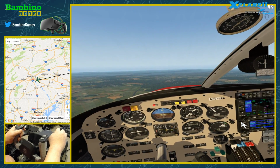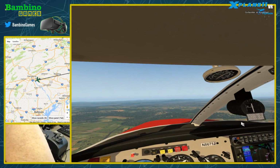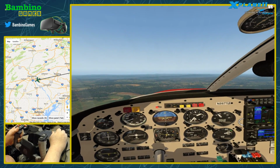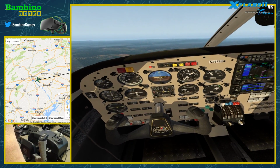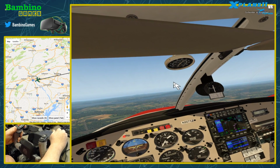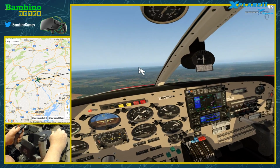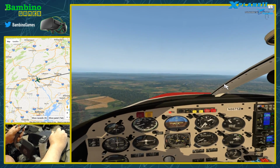Now you see they have that carburetor ice indicator. What does it say? Carburetor ice suspected. I'm not sure what that is. I'll have to check that out. Maybe that's an X-Plane thing. I don't see any temperature issues. It's a little over 50 degrees Fahrenheit, so I shouldn't have any icing issues, but not sure. So I think that's our airport right there.